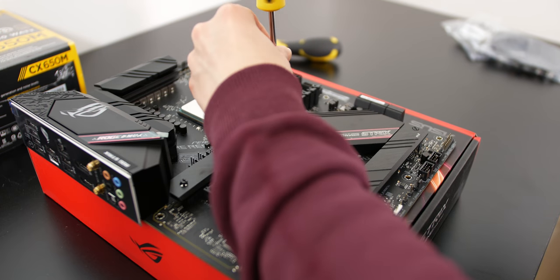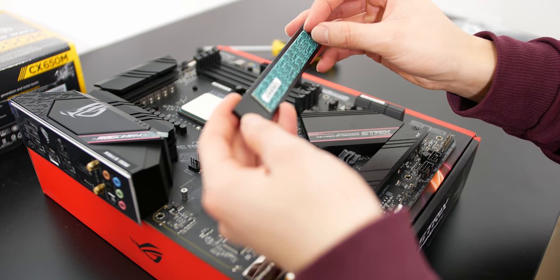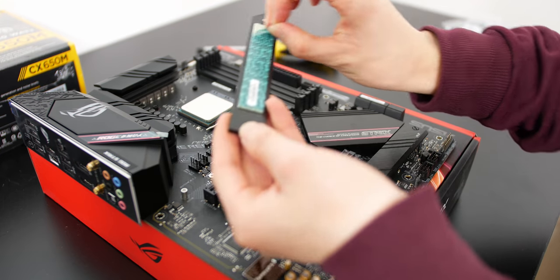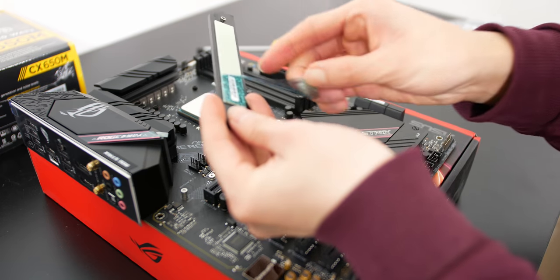Okay, let's unscrew this heat spreader. As you can see, on the back of the heat spreader, there is a thermal pad and there's a sticker covering the thermal pad, so you want to remove this before installing your M.2 SSD.